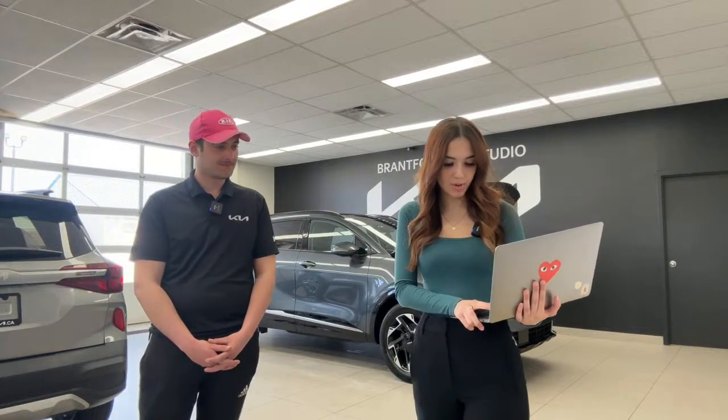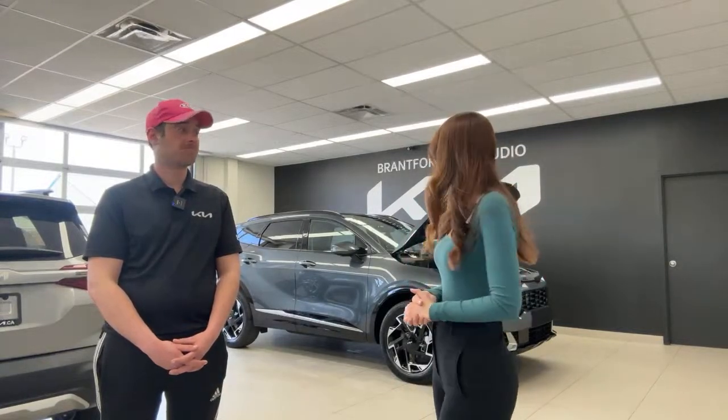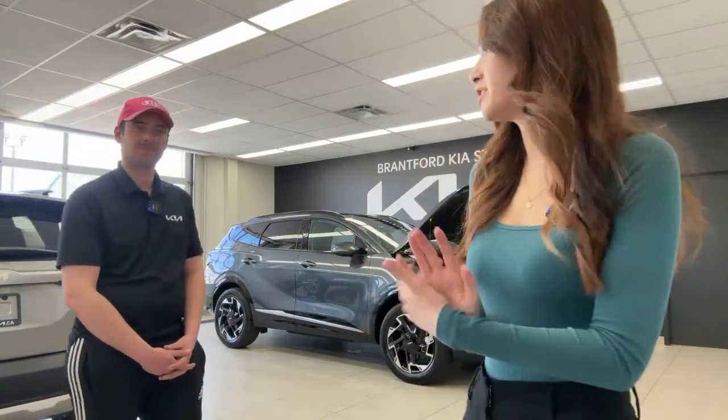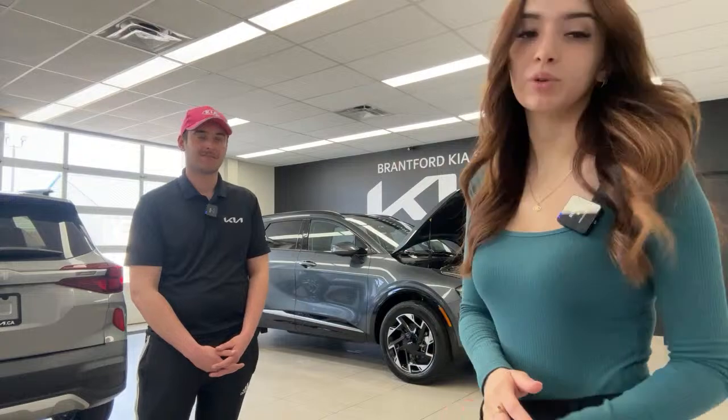Which model and trim come with auto closing mirrors? So none of them actually. None of the Sportages from the bottom to the top, gasoline to hybrid to plug-in hybrid, have power folding mirrors. It's just the style of mirror that they did. They kind of did almost a flag style. They don't fold in. You can manually fold them, but you can't power fold them.